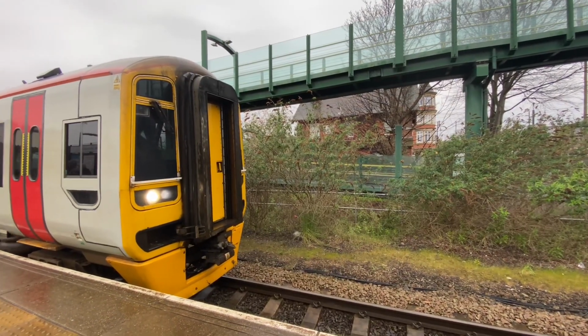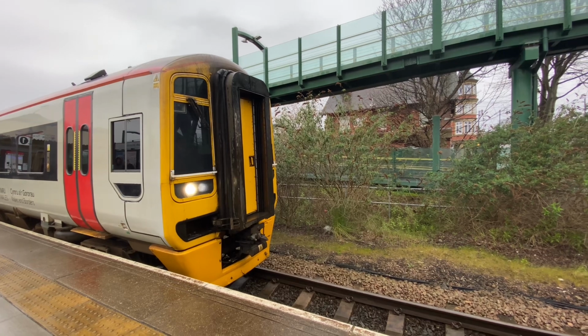With a bit of a clag, Class 158 818 departs Preston Station.